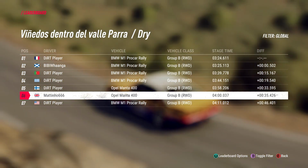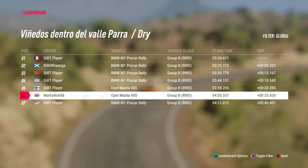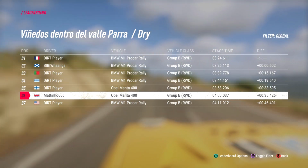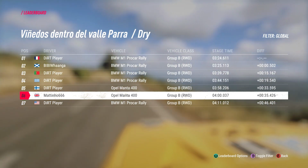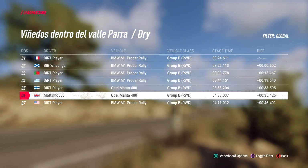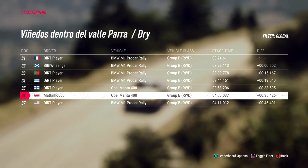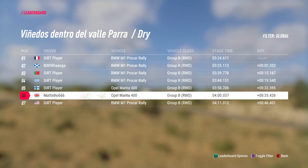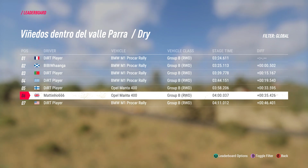and it wouldn't bite your hand off, which is generally not been my experience with rear-wheel drive cars. You're having to tippy-toe with them and be very, very gentle with your power inputs. But this feels a bit more planted and a bit more manageable. So if you are trying to get into the rear-wheel drive cars, I would suggest giving this one a go, because it seems pretty good overall.